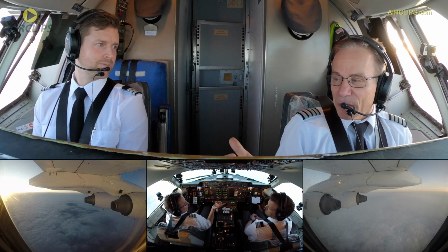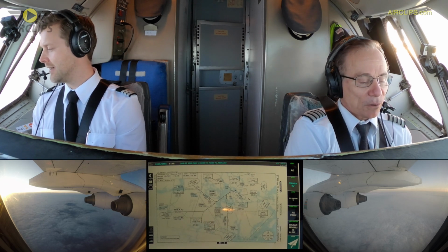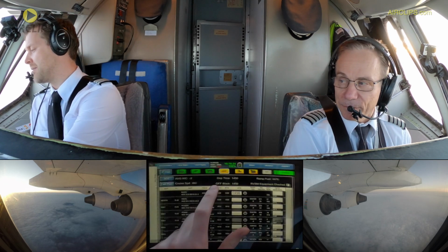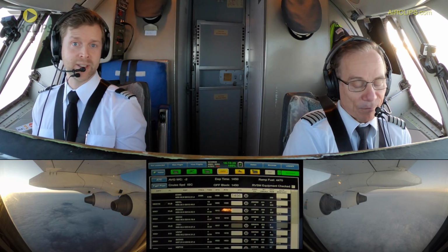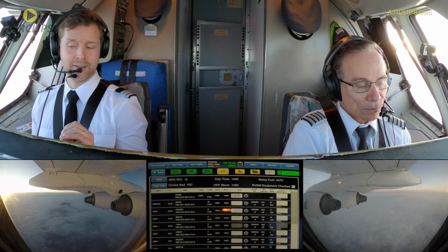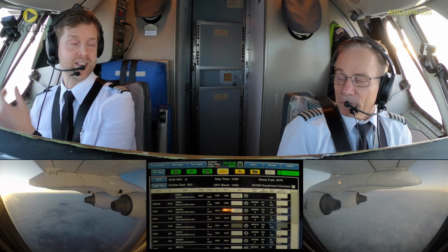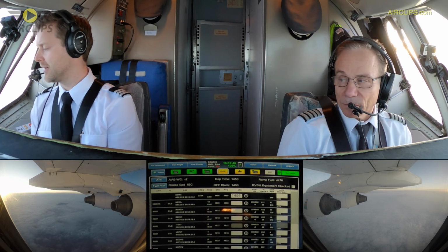We could talk about the EFB. We have an electronic flight bag installed in all of our aircraft. We also have a personal iPad. As you who watched the first movie know, we did pre-flight planning in the crew room. We downloaded the flight plan and the weather, everything, but we didn't print the paper. So when we come to the aircraft, we download it again, and we get all the flight plans, everything we need, in the electronic flight bag.